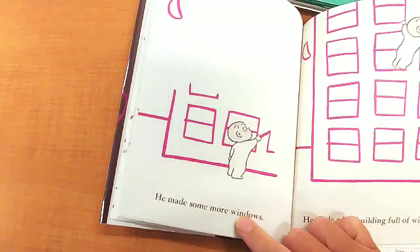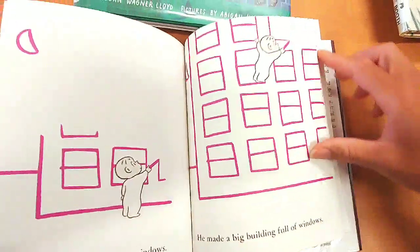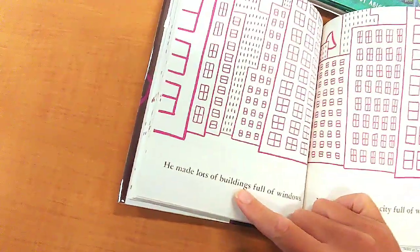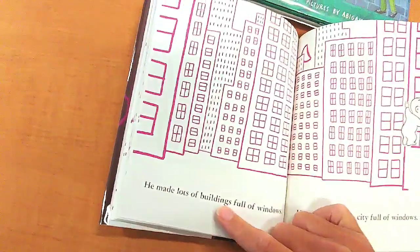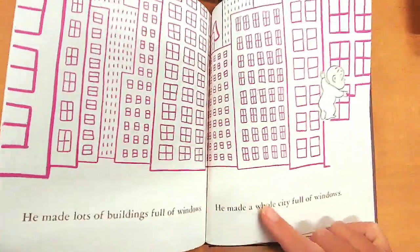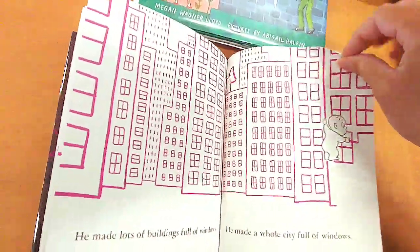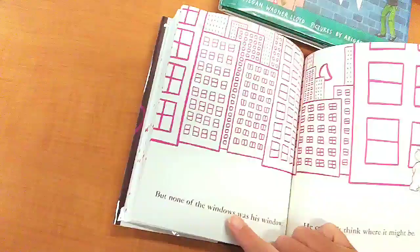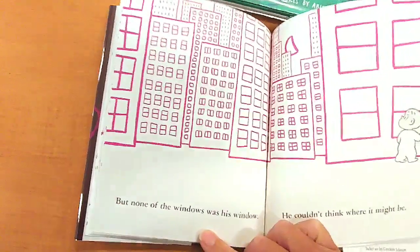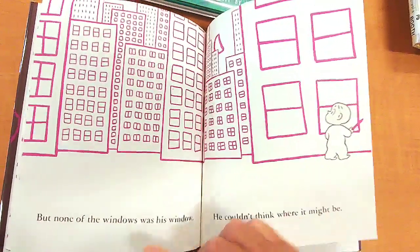He made some more windows. He made a big building full of windows. He made lots of buildings full of windows. Wow. He made a whole city full of windows. But none of the windows was his window. Uh-oh. He couldn't think of where it might be.